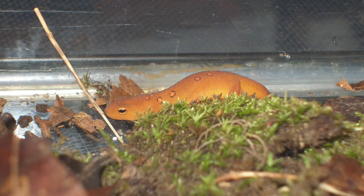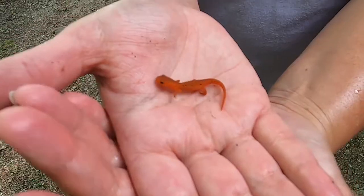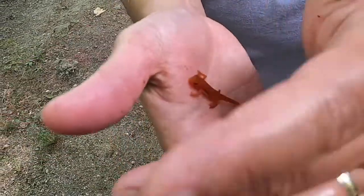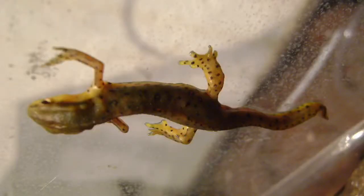They do not have obvious tympanic membranes like our frogs, but they can definitely feel vibrations, and they're very sensitive to those vibrations. As an adult, they usually have a mucus covering, so they're much shinier. As a baby, it's very dull, right? But as an adult, it does not.